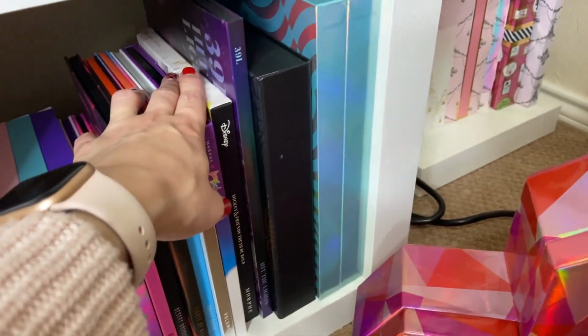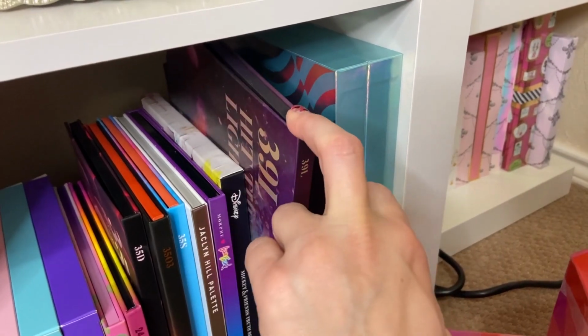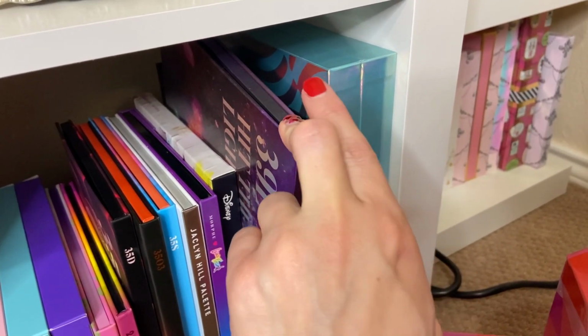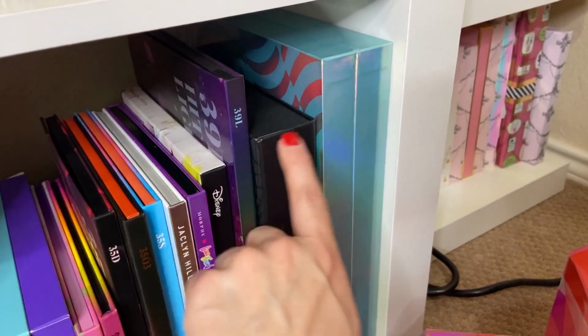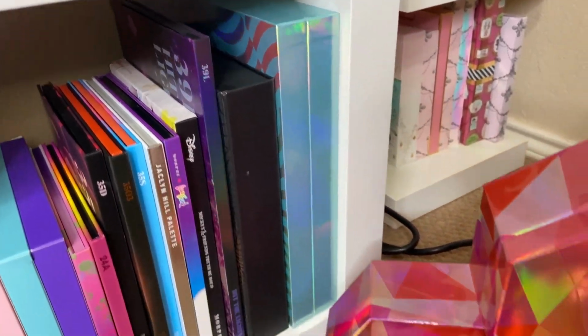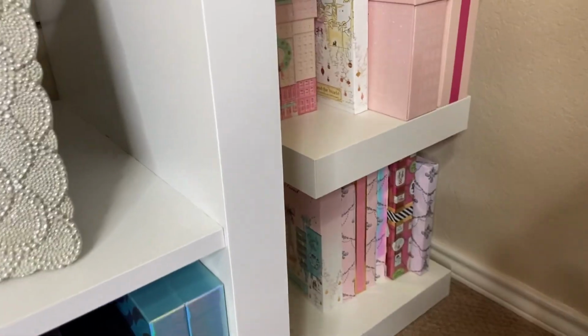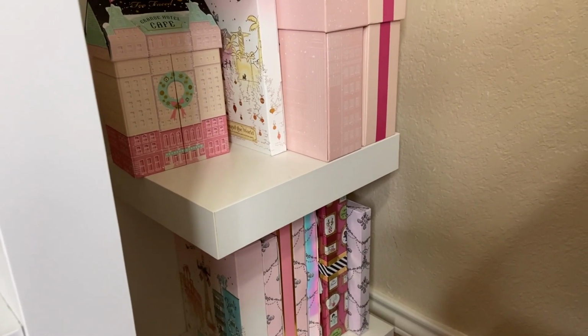The Mickey palette I actually like very much, and then you guys know I've used this other one, the Turn Up the Lights or Hit the Lights or whatever. This 39L was a Hollywood holiday one from a couple years ago, and I love it. These are just single glitters by Anastasia that I haven't reached for, but I really need to because they're beautiful.